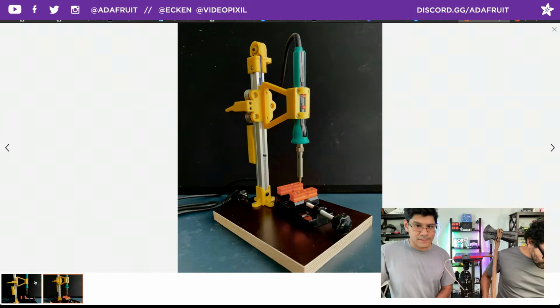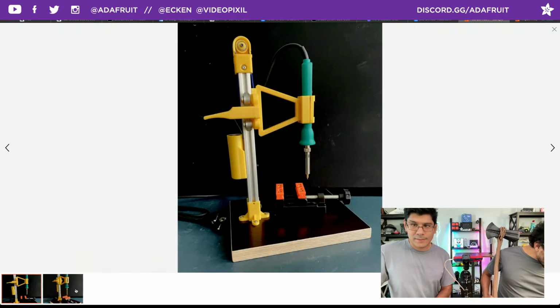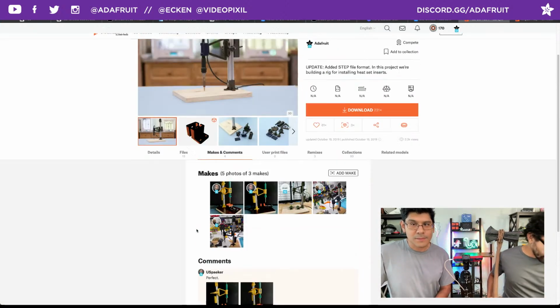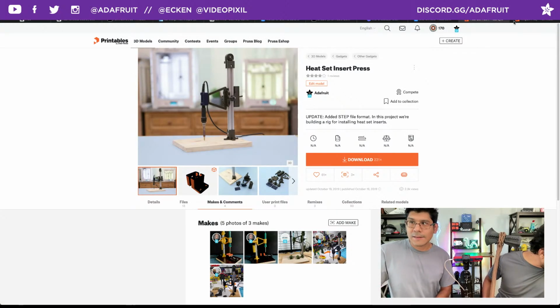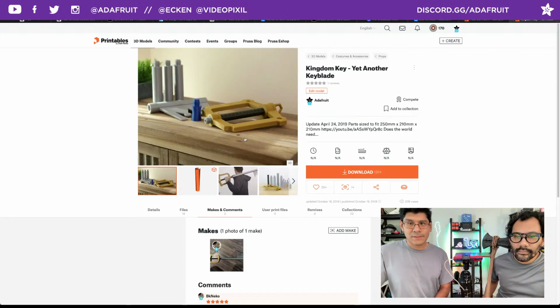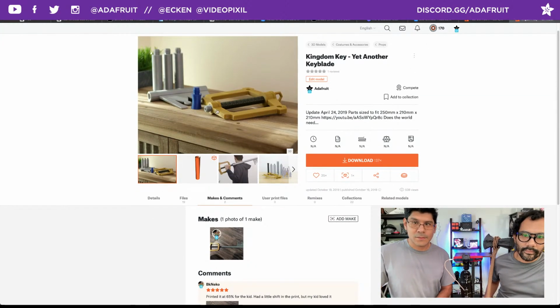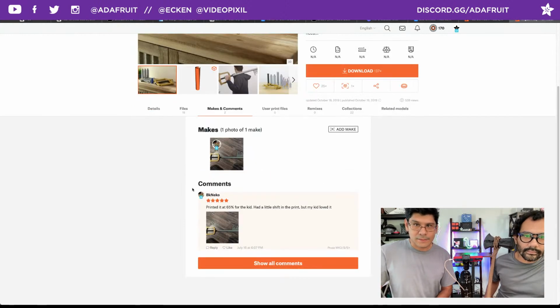And they did a fantastic job putting it together. So shout out to Spieker for posting their make of our little rig. I still use it. I actually use it on the droid. And then the last one that came in this week is a make of our Kingdom key, yet another keyblade. No electronics, just some nice snap fit, screw together parts.